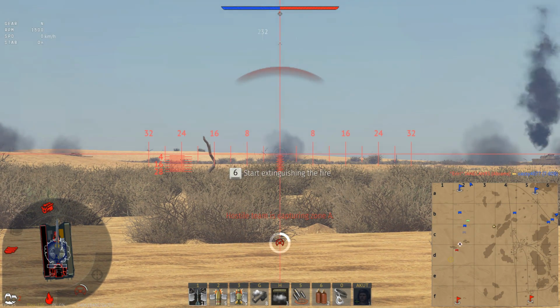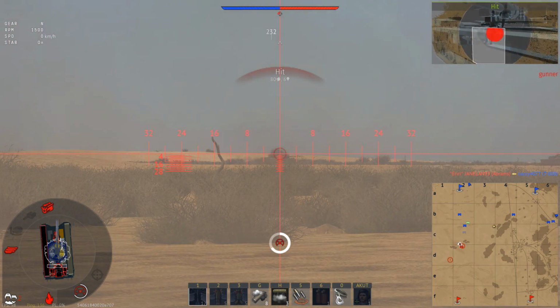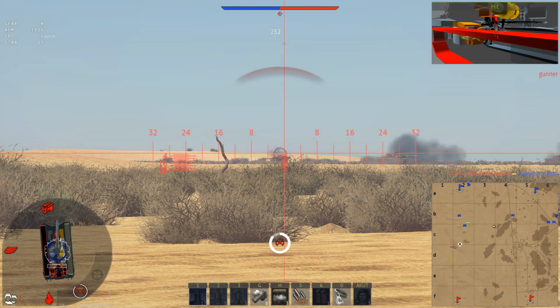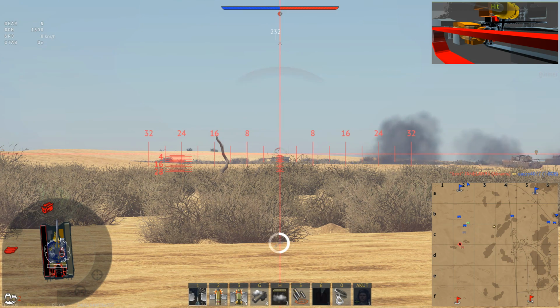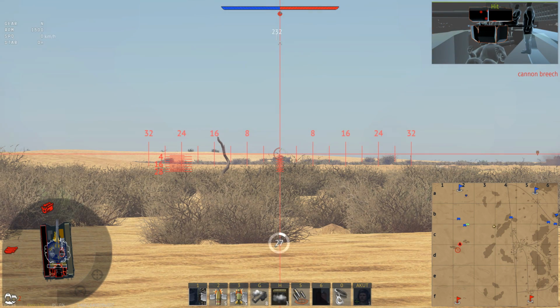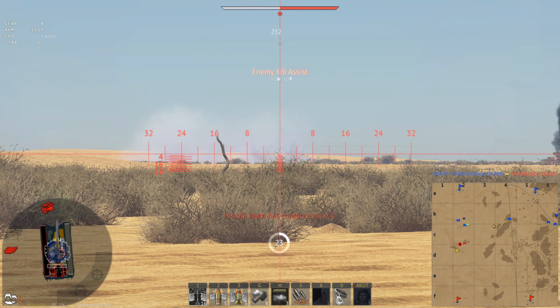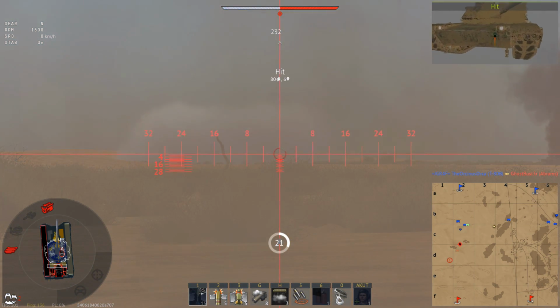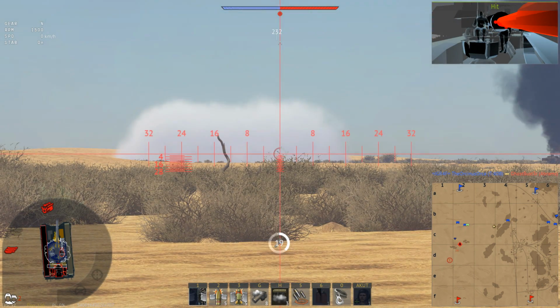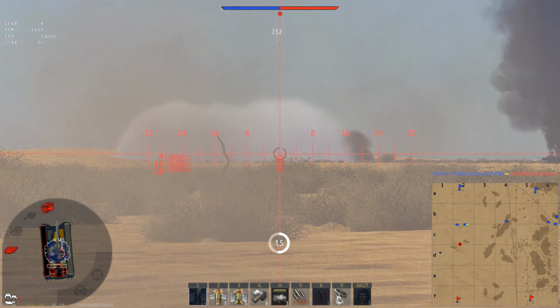Now he takes out my driver and actually sets my engine on fire. So this shot needed to be counting, and the rest of the Abrams are just driving by, actually ignoring me, and meanwhile I just work over this guy. So this is baffling, you know, and yeah, a little bit lower, a little bit more to the left. Come on, make it count.